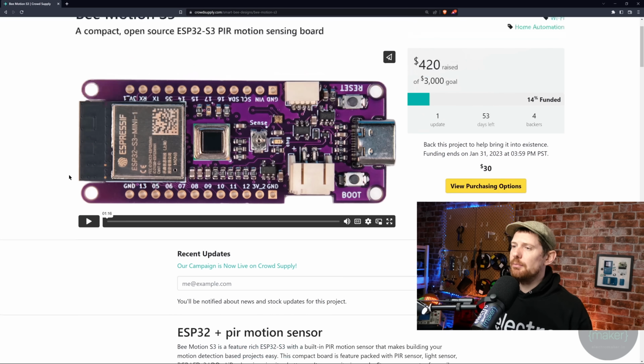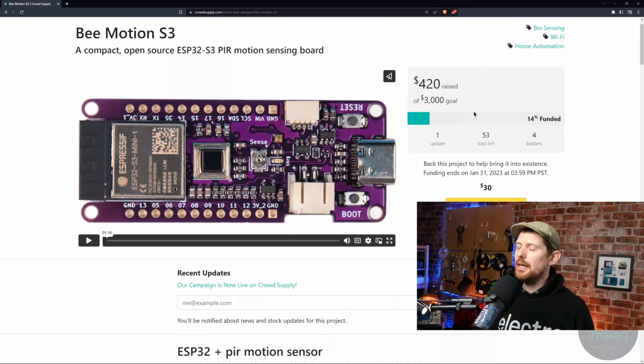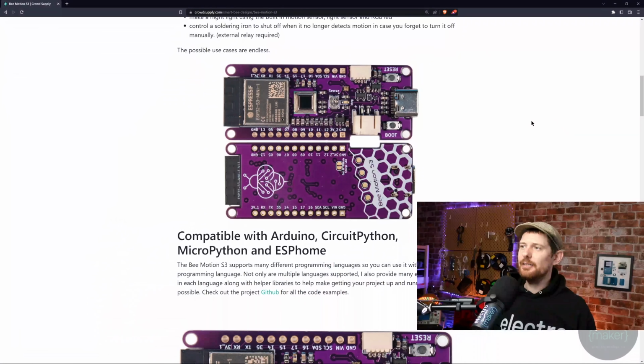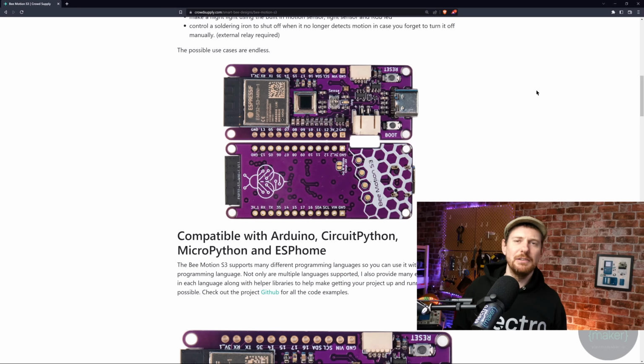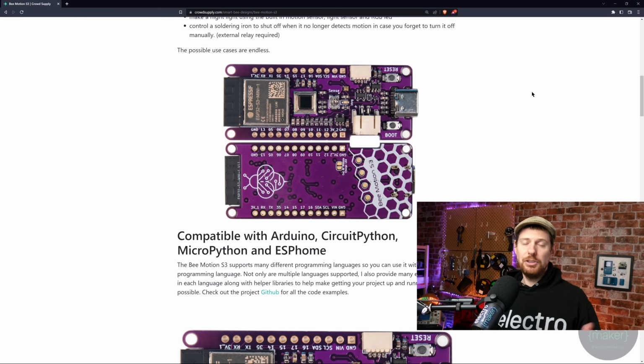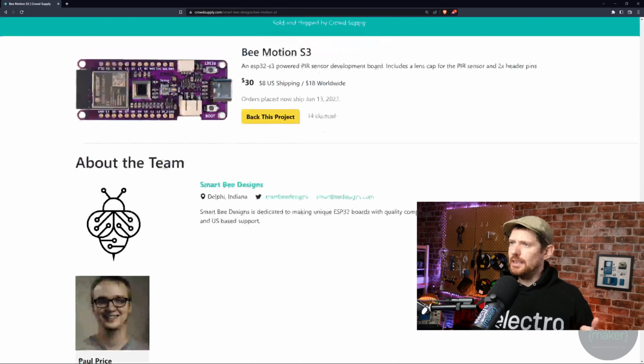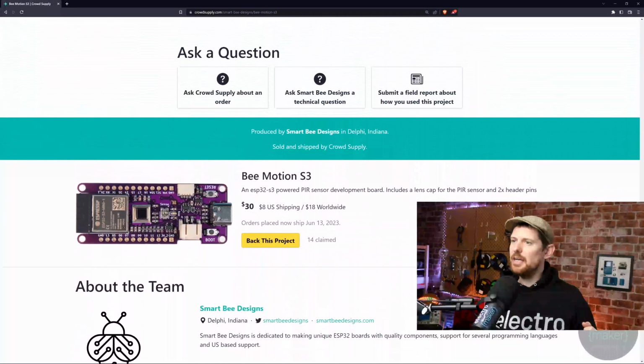And I remember when this was in pre-launch, we had a quick look at it, and they have now just launched. They also have 53 days left. They've raised $400. They're trying to get $300 to get the board made. And it is essentially an ESP32 based board, but with a couple of nice features. It's USB Type-C. Shouldn't matter. Does matter. It has this built-in PIR sensor, which comes with a cover. So you could just slot this thing into a case or print a case for it. I don't know if they're actually selling a case for it or not. That's an interesting question. They are not.